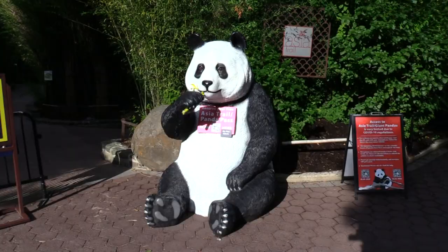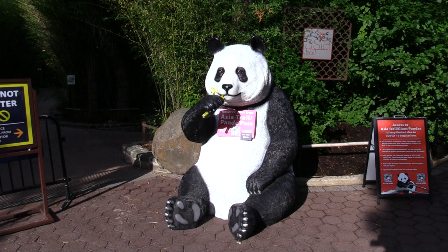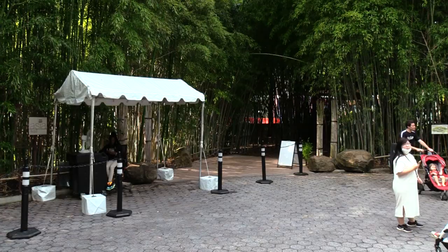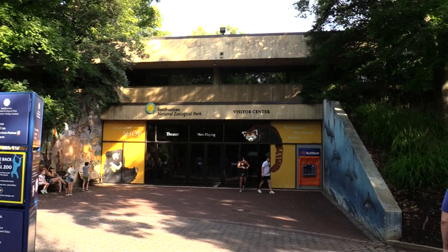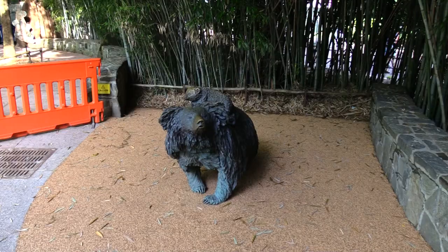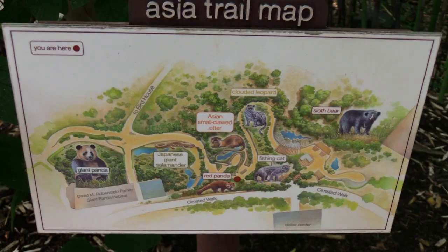So this right here is another one of the Asia Trail Panda Pass panda bears. You see, you scan the code. This doesn't open until 8:30. All right, so the entrance to the Asia Trail is to the right if you're coming from that entrance. It's directly across from the visitor center. This is cool. Got a new arrival. This is the Asia Trail mini map.